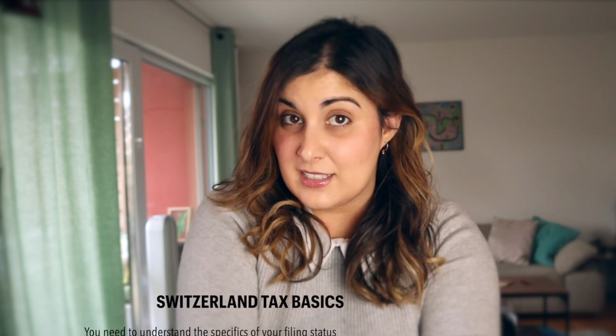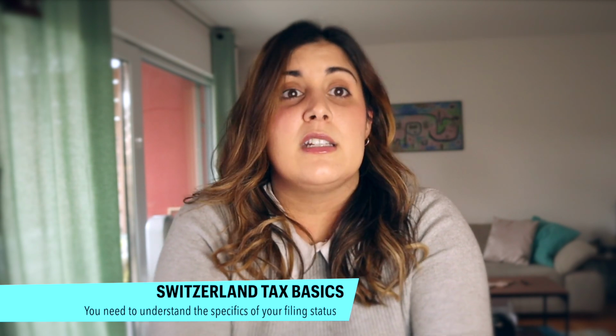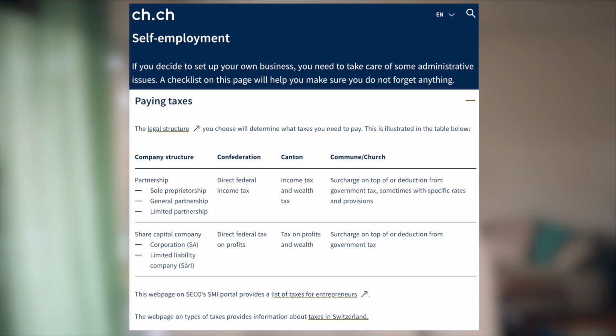Now, this is something that's unique to Switzerland and a little bit different: you need to know your filing status. In Switzerland, you need to register yourself as being self-employed if that's indeed what you are. And to do that, you need to show that you have income coming truly from multiple different sources and you're not reliant really on any one client or project.